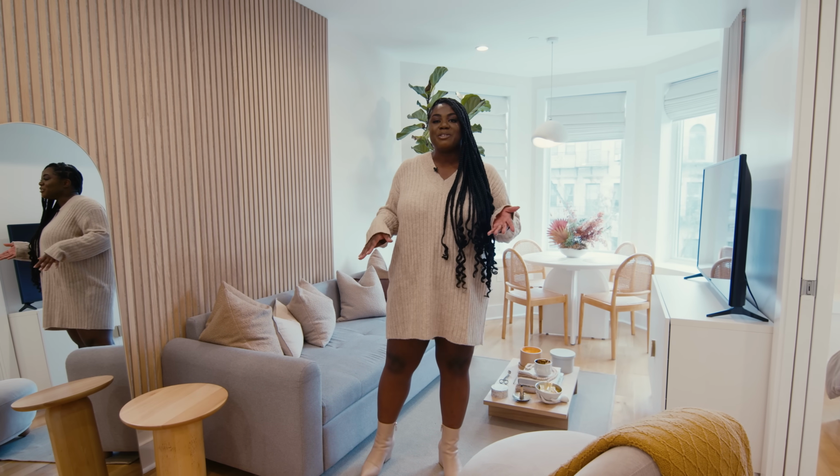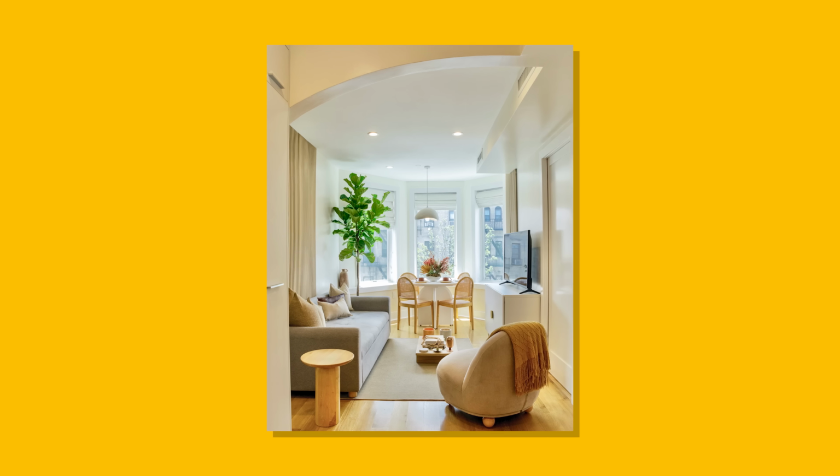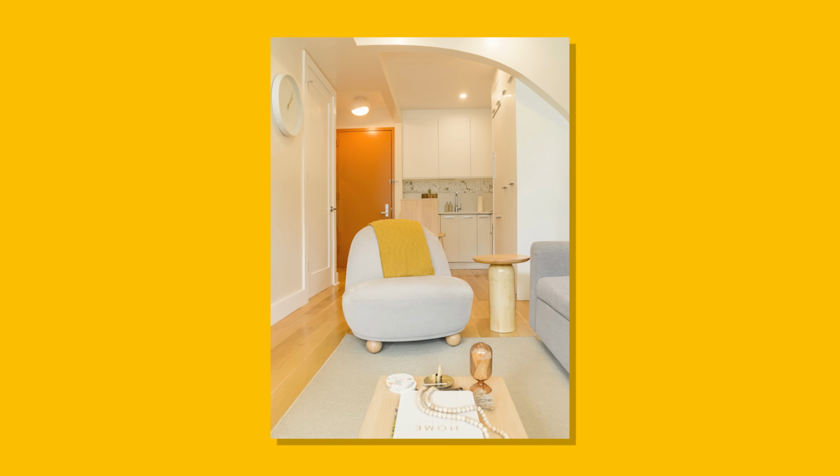So for example, as soon as you come in, we had a straight beam here at the top, dividing the kitchen and living room, but we really wanted it to be a bit more dramatic. And so I converted that straight beam into a half arch beam. And so as soon as you come in, there's that sense of division.